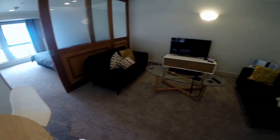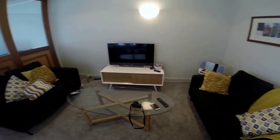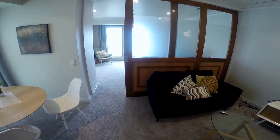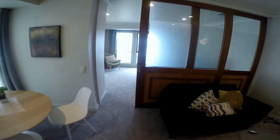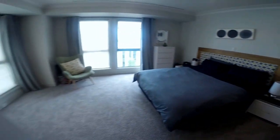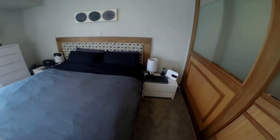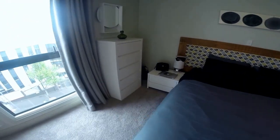Over here is our living room. We have a TV and couches, and a little stereo system. It's a really great hangout area. Behind those doors is our bedroom, which is really nice because we can tuck it away if people come over. Over here is Chad's nightstand, and then the one with the eye mask on it is my nightstand.